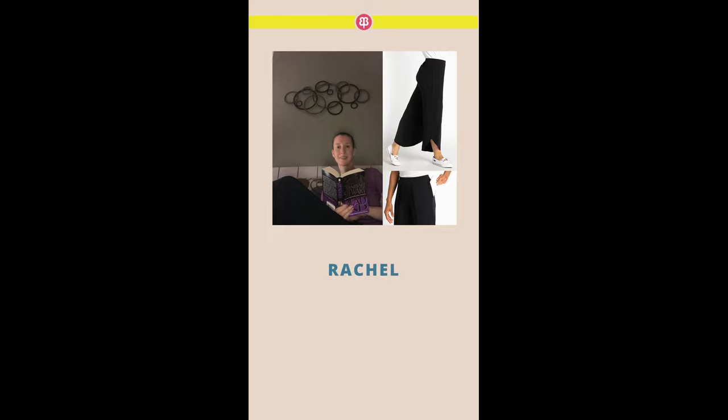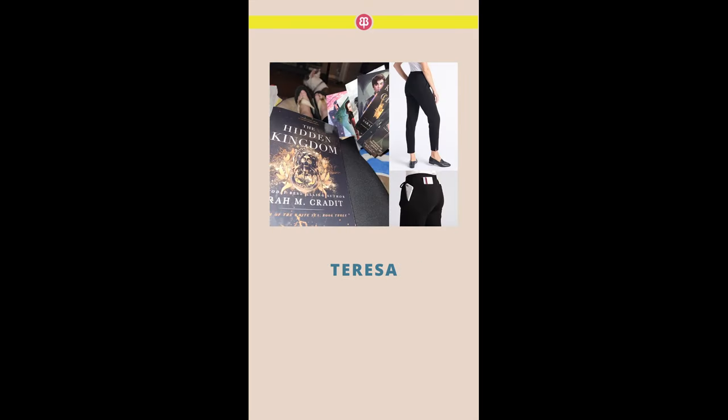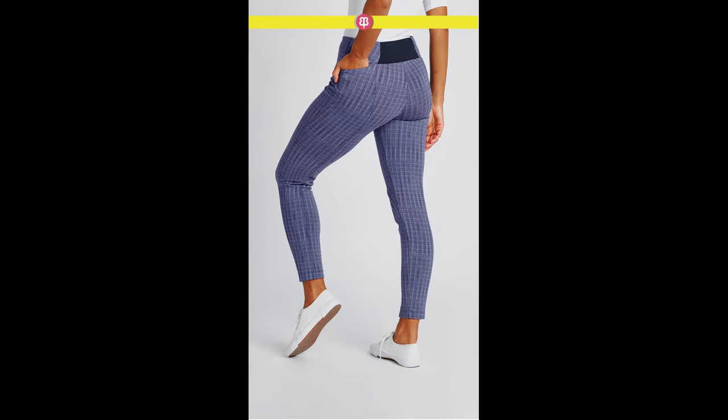And Rachel there in the All Day Loungers, just to show how comfortable these pants are. You really can sit anywhere you like. And Stephanie, a whole collection of books all around her. Okay, go to Behind the Seams and check out her last photo. It's so funny, she's passed out on her books. Teresa. Oh, interesting. Nice look. Yvonne has totally fallen for the high-waisted pants. Oh yeah, she is all about those.